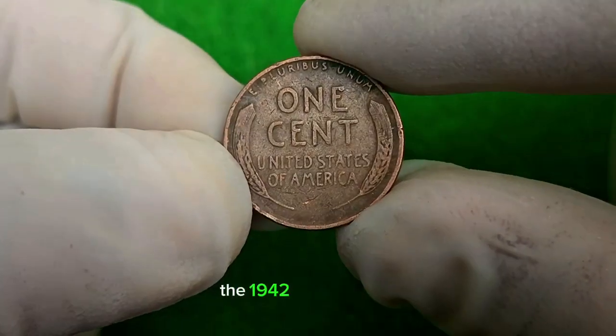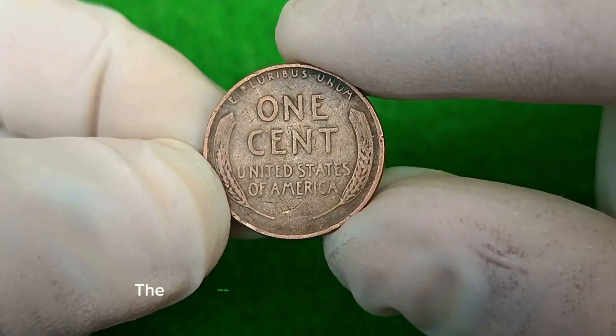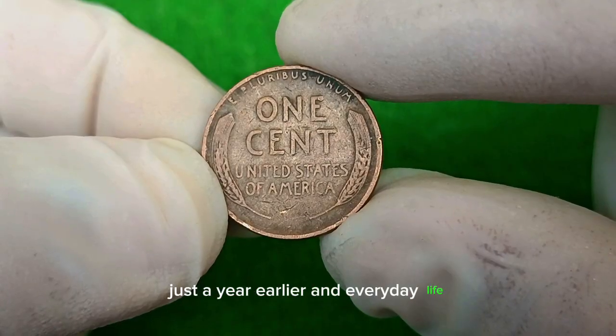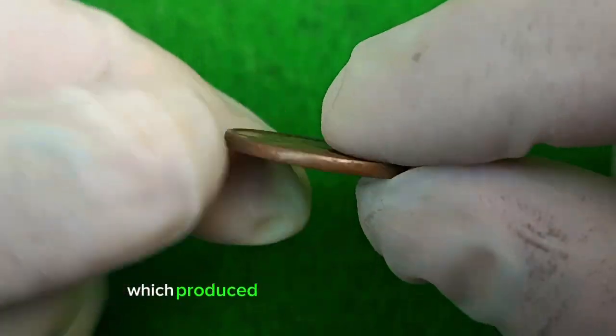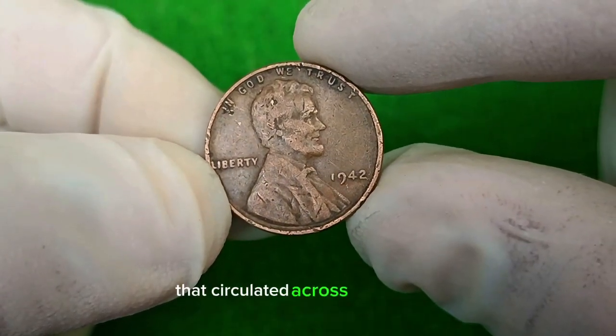The 1942 wheat penny comes from a pivotal time in American history. The United States had entered World War II just a year earlier, and everyday life, including coin production, reflected the challenges of a nation at war. The Philadelphia Mint, which produced this coin without a mint mark, struck millions of pennies that circulated across the country.